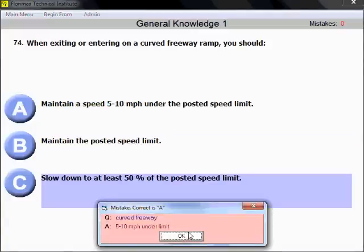What do we do? We made a mistake. I accidentally chose choice C, the wrong answer. You see, by the way, this is a good example of how the program corrects you and advises you which answer is correct. The program tells you it's a mistake. The correct answer is A.